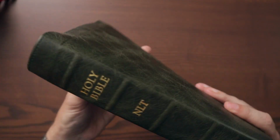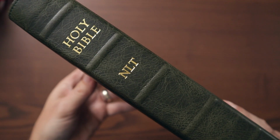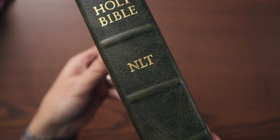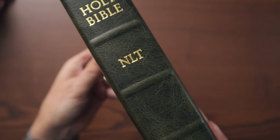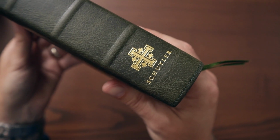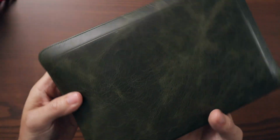It's got a perimeter stitch around the outside and a tooled line when they do the full yapp. If it doesn't have a full yapp, it's just going to have the perimeter stitch. On the spine, you've got Holy Bible, NLT. I talked about this on social media, that they did NLT on this edition instead of New Living Translation written out. They've been trying this out with a few new Bibles. I like that a lot. There's the Schuyler logo, raised spine hubs, very clean.